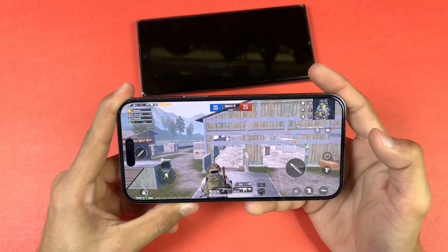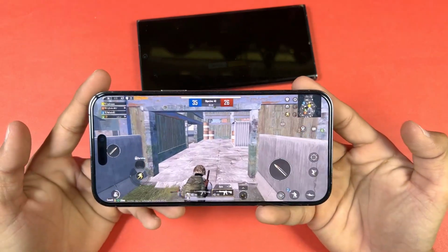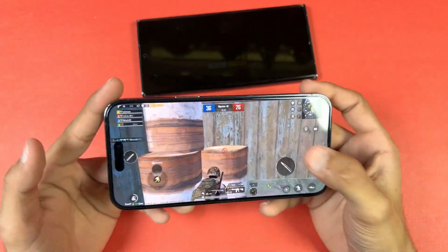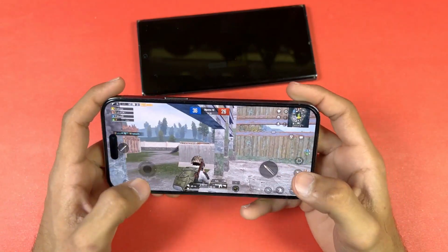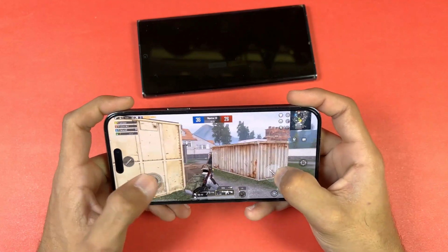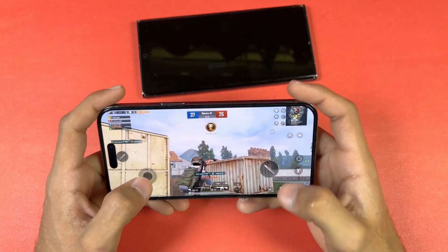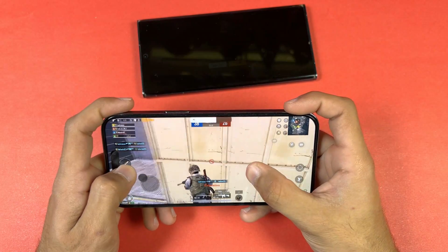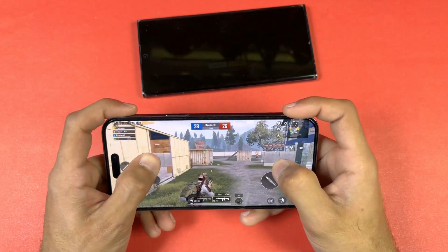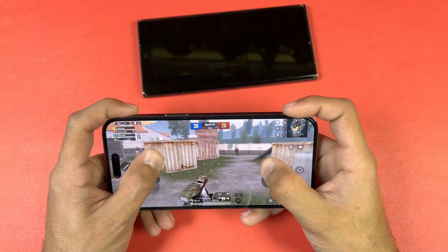So here is the max volume. Half of the match is over and the blue team is in the lead. As you can see, the speakers are, I would say, one of the best on this device. Also really good for gaming, and the stereo effect is really good.